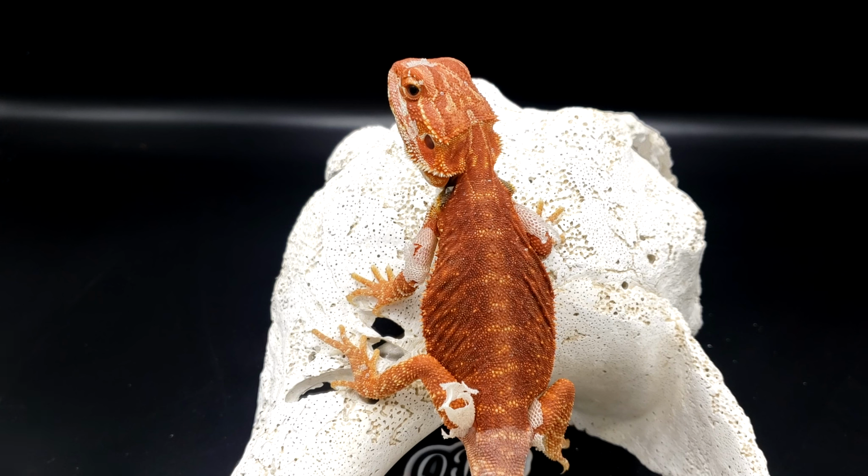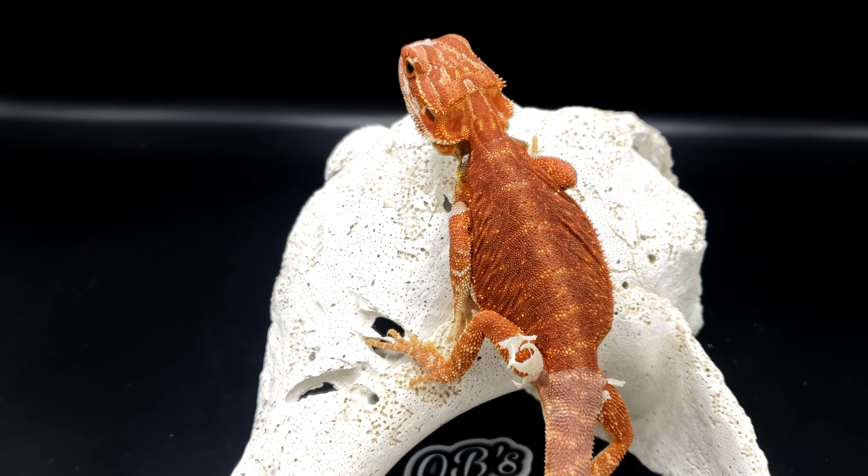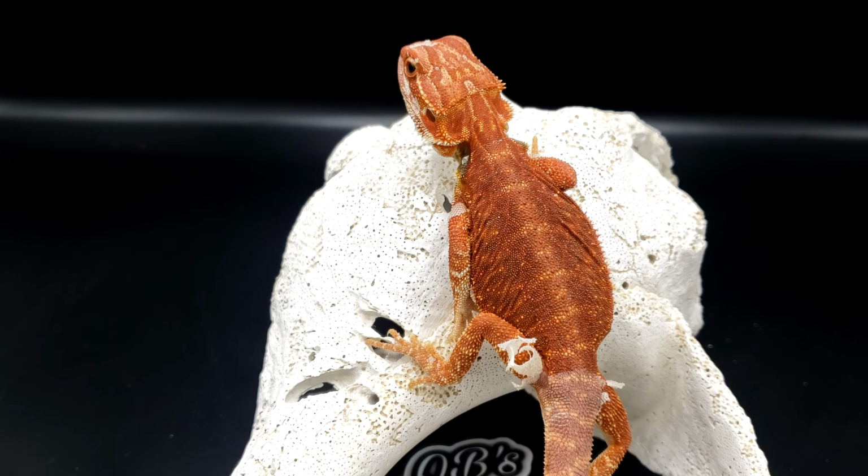But I really like this guy. He's really chill. He has a nice orange undertone, and that's coming from the dad, because the dad still has orange tones in him, even though he has a nice red. So the mom doesn't have any orange tones.